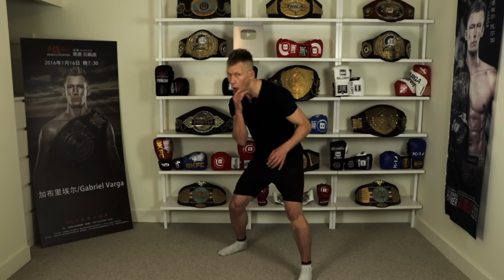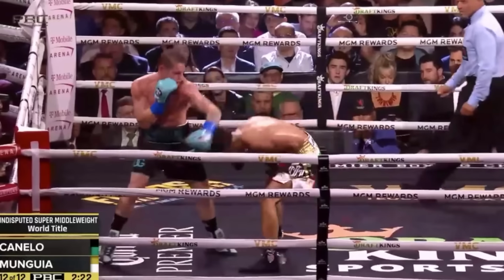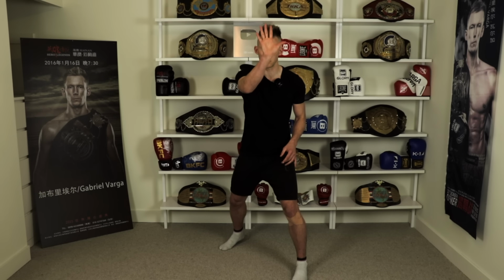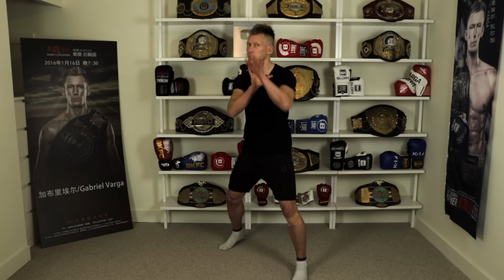Early in round 12, Munguia getting his head all over the place, employing good head movement, making Canelo miss some shots, making it hard for him to go, okay, I'm gonna have an easy target, so he doesn't throw as much. Too bad we didn't see him do this earlier on. Because remember, target, if I put my hand here and I say hit it, you're gonna be able to hit it no problem. I do a little movement, you're gonna be able to hit it. If I start doing this, side to side, you're gonna have so much more trouble actually hitting that target. That's all Munguia was trying to do.